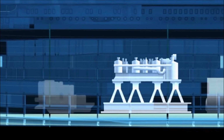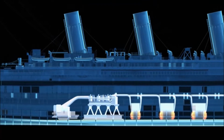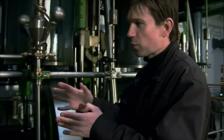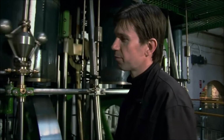The Titanic did, however, have an auxiliary turbine engine, powered by the exhaust gases of her 2 main engines. This drove a third, central, 4-bladed propeller. That's a little strange because at the time, ships had either reciprocating engines or turbine engines. Why the combination? It was going for efficiency.